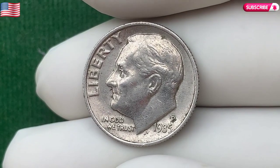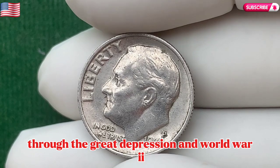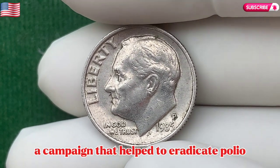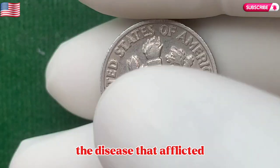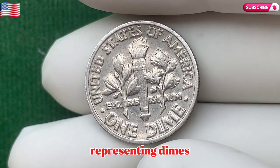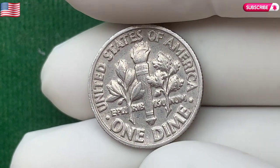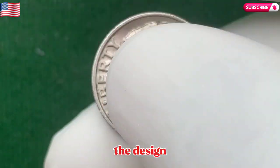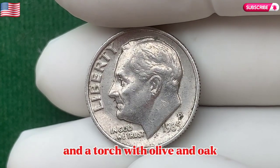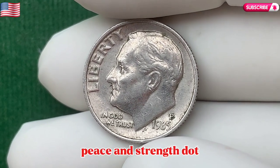The Roosevelt dime was first introduced in 1946 to honor Franklin Delano Roosevelt, the 32nd President of the United States. Roosevelt wasn't just known for guiding the country through the Great Depression and World War II, he also inspired the March of Dimes, a campaign that helped to eradicate polio, the disease that afflicted him personally. It was only fitting that a coin representing dimes, the very coin at the center of that cause, would bear his face. Over the years, the design has stayed consistent, featuring Roosevelt's profile on the front and a torch with olive and oak branches on the back, symbols of liberty, peace, and strength.